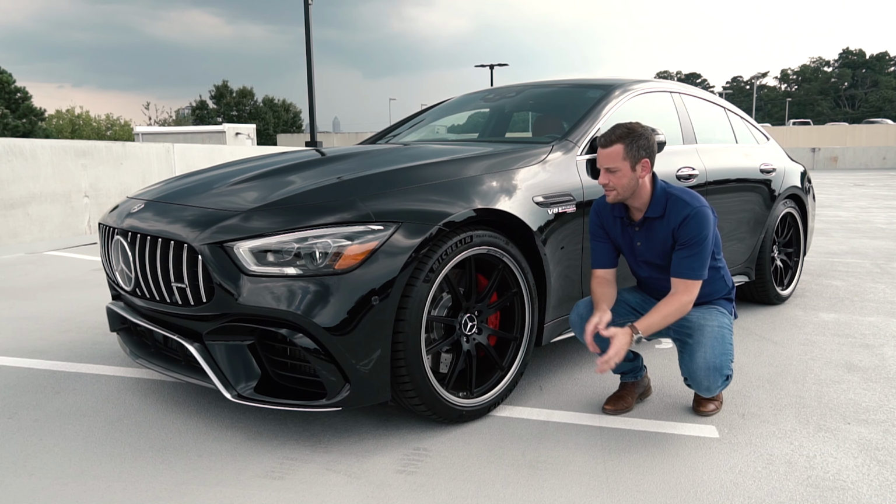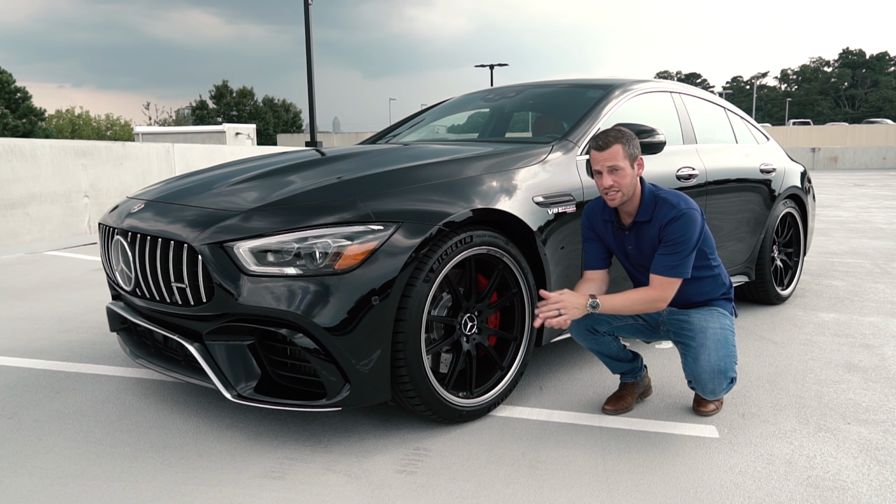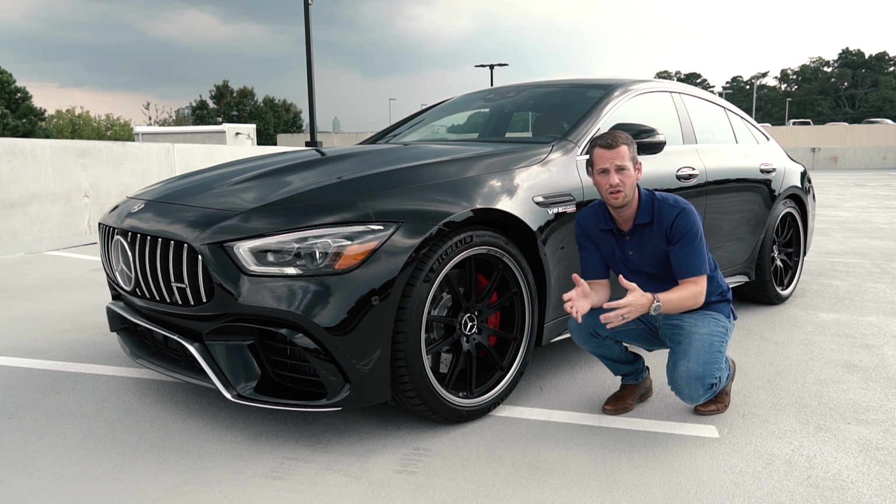Coming over to these massive 21-inch alloy wheels, you'll notice behind you, you have the ventilated disc brakes right here. These are massive disc brakes, just massive wheels in general, and then you have the carbon ceramic AMG red painted calipers. Now these are Michelin Pilot Sport 4S tires. You can take this car on the track. There is a track mode. It will definitely handle well on the track and just in more sporty settings.